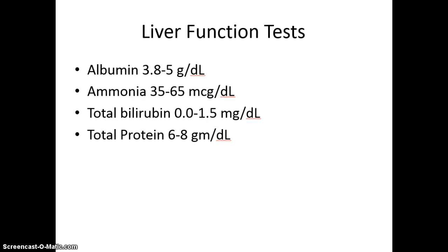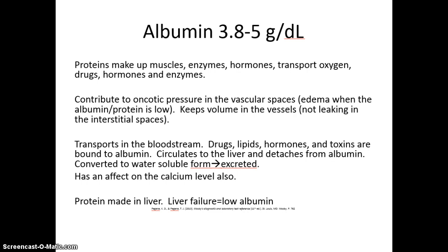Also important to know is our liver function tests. There's 4 here that we're going to highlight: albumin, ammonia, the bilirubin, and the total protein. Albumin is a protein. It's made up of muscles, enzymes, hormones. It helps transport oxygen, drugs, hormones, and enzymes in the body. So looking at an albumin level is important.